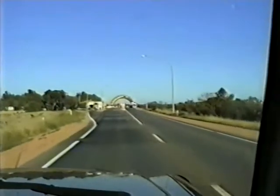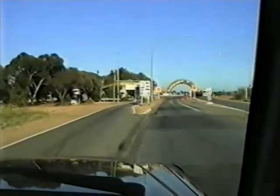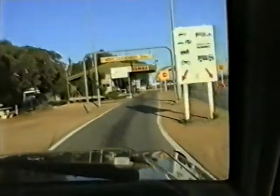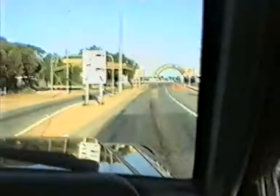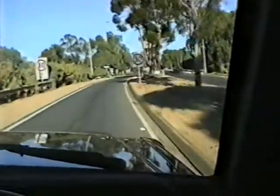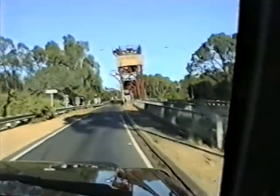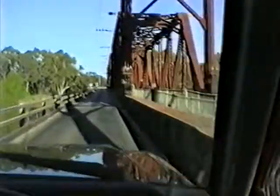Bye. This is the fruit fly stop at Renmark. Cars over this side. I better go back. Bridge over the River Murray at Renmark. That's called Paring. Not a very wide bridge, is it really?